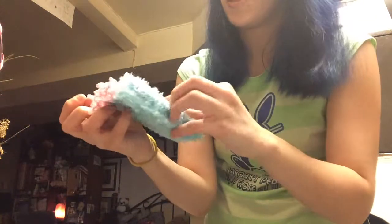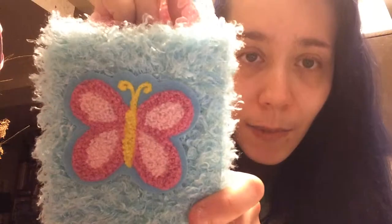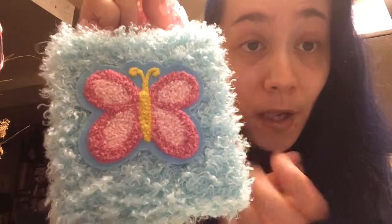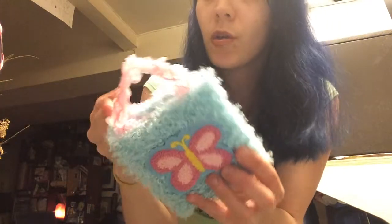Here's a little purse. Well, it looks like a purse, it's disguised. It's a little purse, it's light blue. See if you could see it up close. And it has pink and yellow, so it's a little butterfly. And here's the little pink handle. And I wrote to Chloe, love mommy, happy Easter.